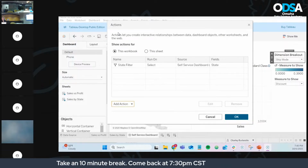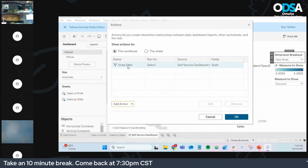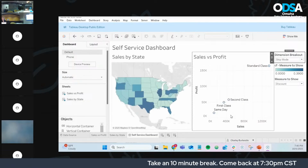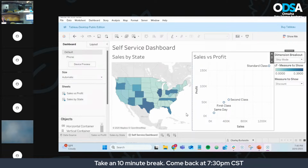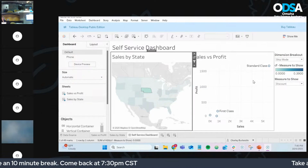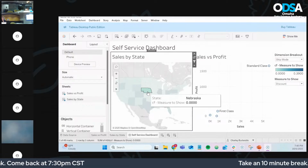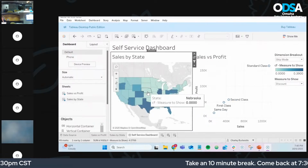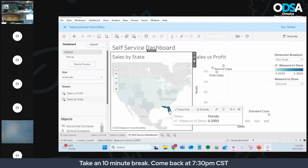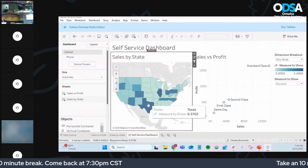And now voila, in our dashboard actions, we can see we have a new one called state filter. It's running on select. Here's our source, here's our fields. If we click OK, now when we click into a state, this updates over to the right. And you'll notice when you unclick it, it goes back to how it was. Clicking into Florida updates, unclicking goes back to where it was.